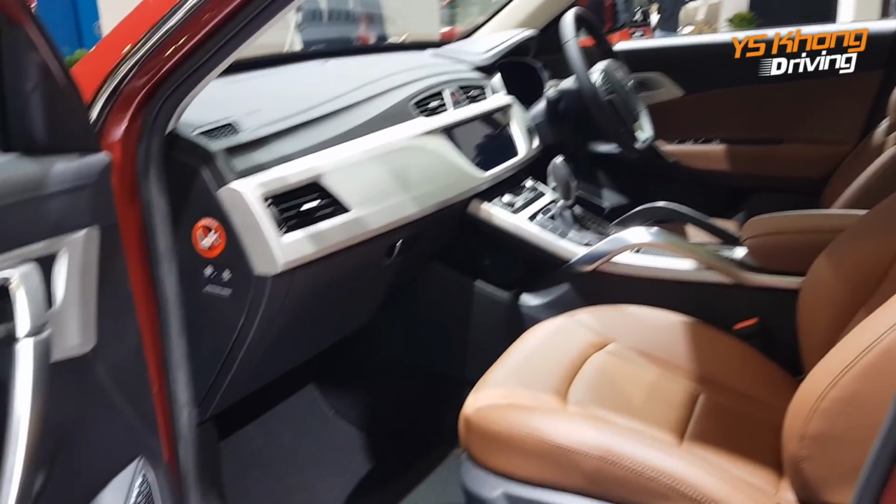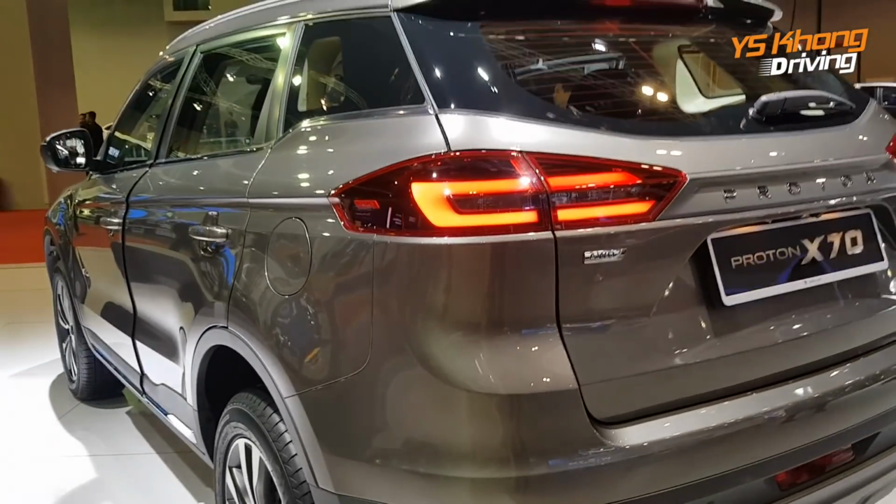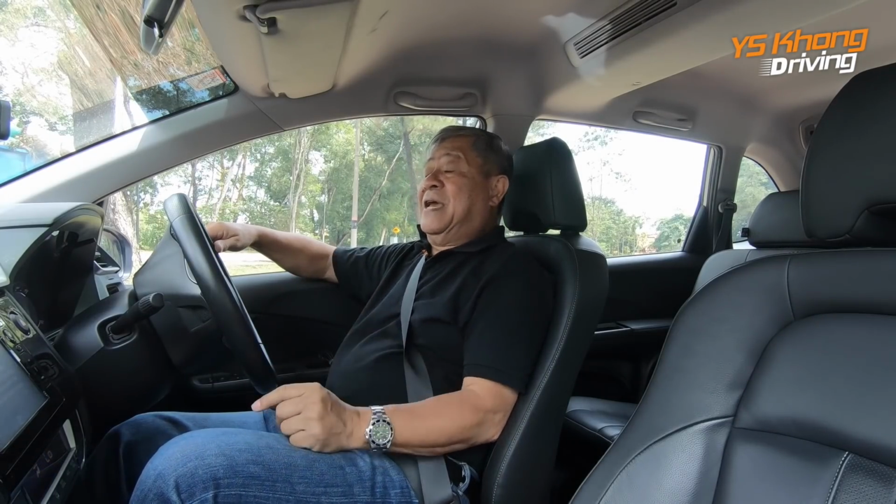And also the engine, of course, for the X70 is a 1.8-liter turbo. It gives you 181 horsepower. That's a lot more than what the Aruz can give you, okay? So if you want to buy a much bigger and more powerful SUV, then you should maybe look at the Proton X70. But you shouldn't compare the X70 versus the Aruz. That's not fair, okay? Because they're different vehicles. But if you want to compare the Aruz versus the Toyota Rush, you may have a case.